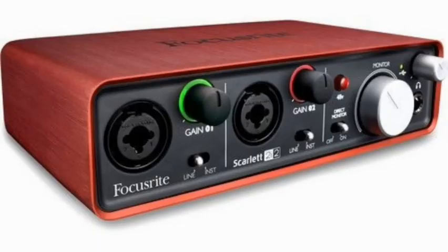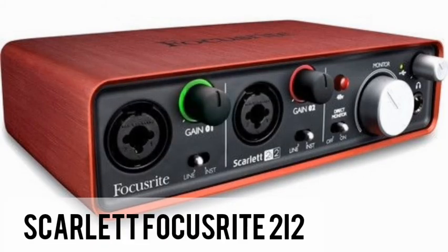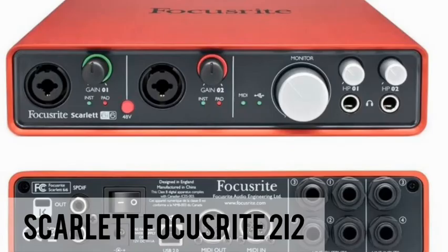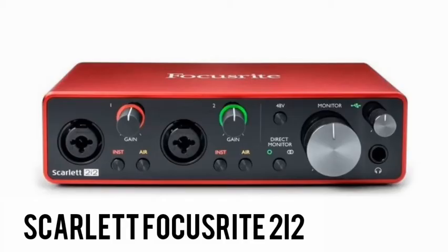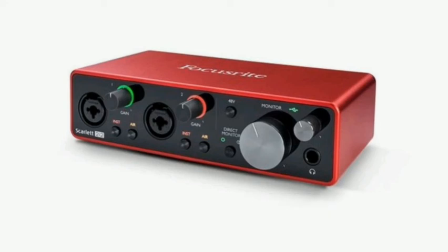And lastly, you would need an audio interface. The Scarlett Focusrite 2i2 is the best-selling USB audio interface in the world, and for good reason. You can take it anywhere with you, and all you need to do is connect by a single USB cable to a computer. You can plug two instruments straight in and easily record studio-quality audio. Focusrite is the perfect partner for Pro Tools, and it works perfectly on any other DAW.